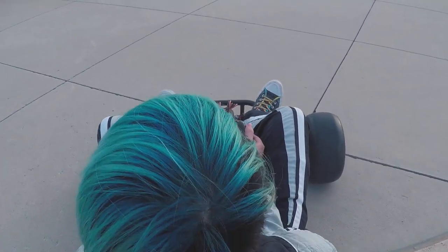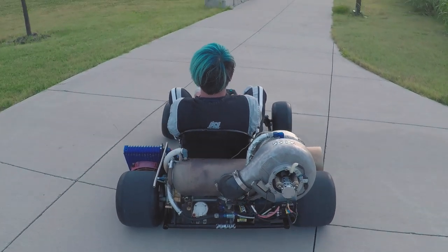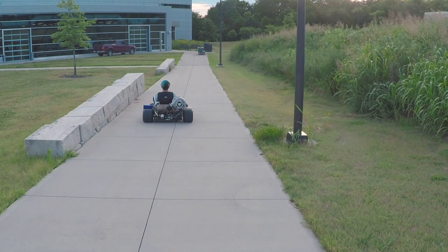Zero emissions mode. All you need is a hill.